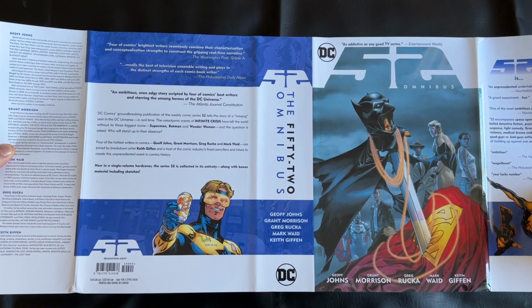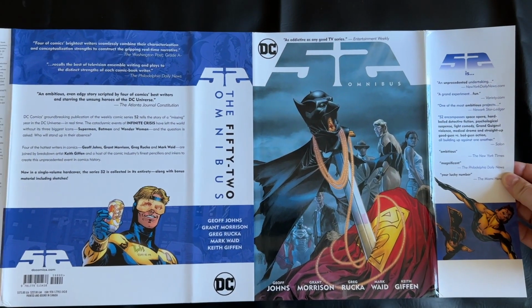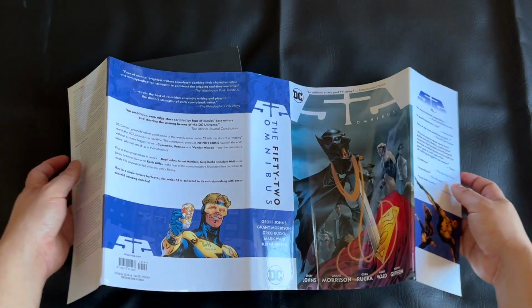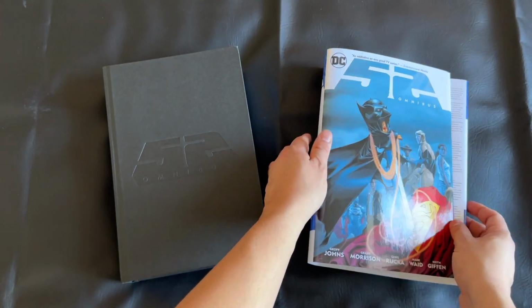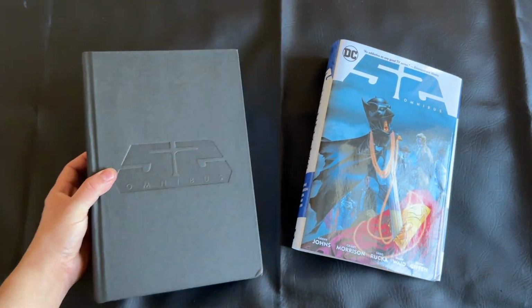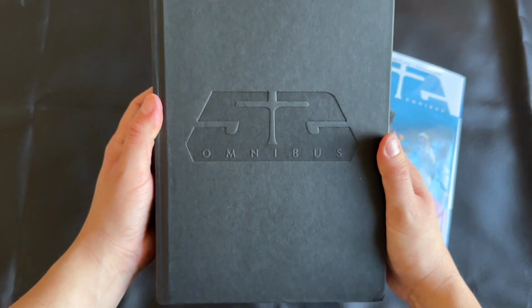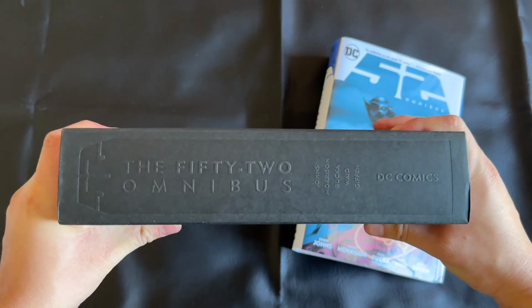As far as the hardback book itself under the dust jacket, I'm afraid this is where DC's maybe cut a bit of corners or is just favoring the older style. I do hope in future reprints of this omnibus, maybe DC will upgrade to actual hardback artwork printed on it. But no, sadly, what we have here is just the basic black hardcover book with the embedded 52 Omnibus title on the front and then on the spine.